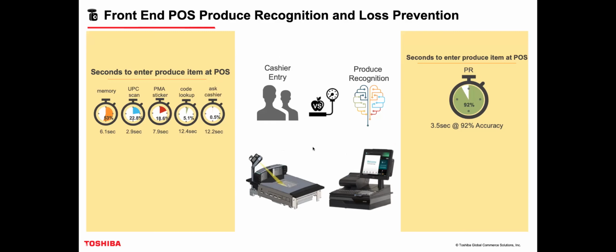So from a front end lane, what's really the time saving for the cashier, right? We know on the left hand side of the screen, if they're recalling it from memory, it's about 6 seconds. If they scan the UPC, it's about 1.9. And you go to the right hand side where Produce Rec does it in about 3.5 seconds. So the cashier will put the produce on the scanner scale, hit a button, it'll look it up, they can select it from the screen and move on. So there's a time savings there for the cashier, but also it helps with loss prevention because we're making sure the cashier selects the right item.